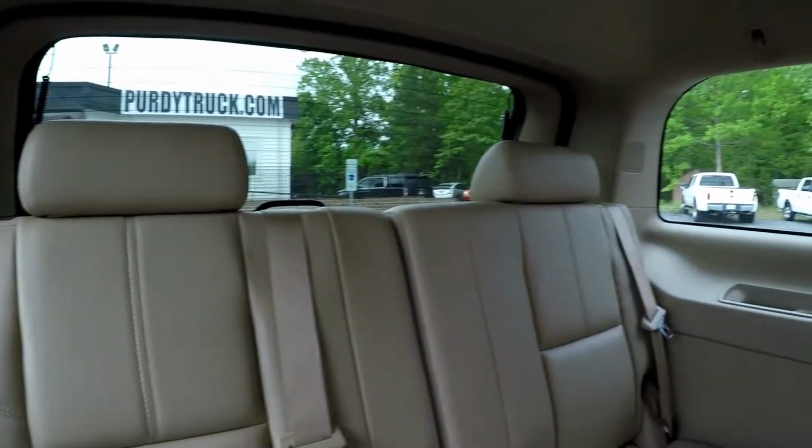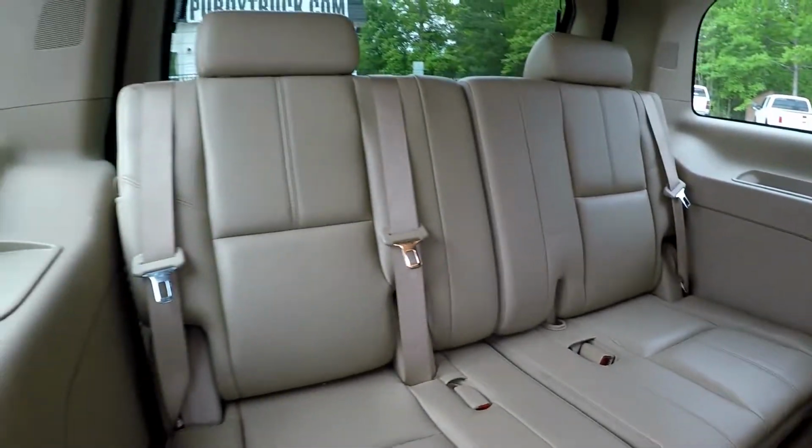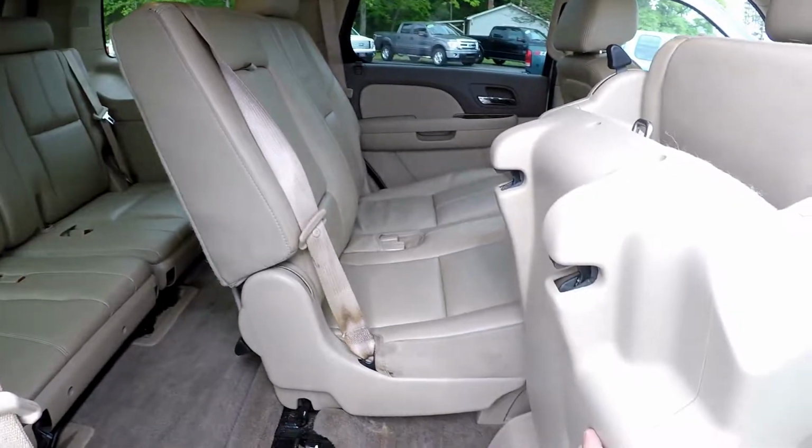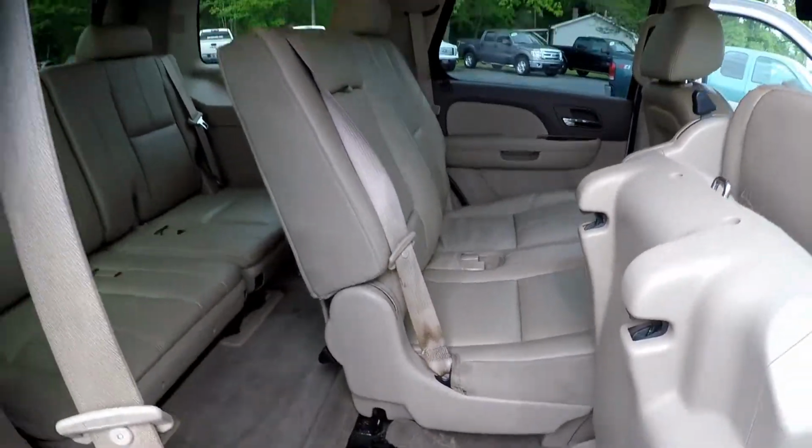Take a nice look around back here. Now the third row seating can be removed completely if needed, and this second row with its ability to flip and fold gives you full pass-through storage all the way to the back.